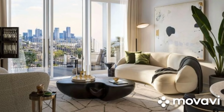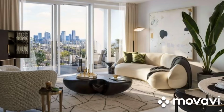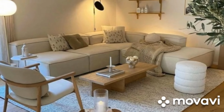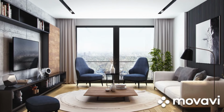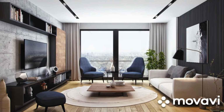Transforming your apartment's living room into a stylish and inviting space can significantly enhance your living experience. Whether you aim for a cozy retreat or a chic entertainment area, a variety of styles can meet your needs. This essay explores several popular living room styles, offering inspiration and practical tips to help you achieve the look that best suits your personality and lifestyle.